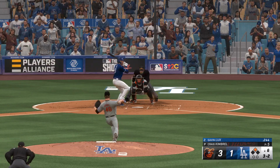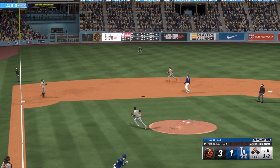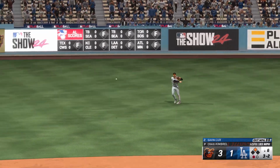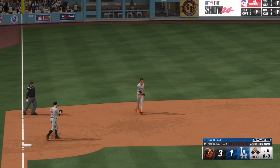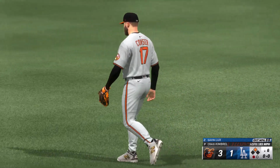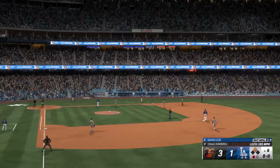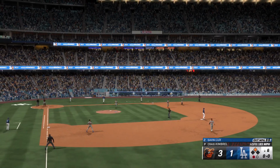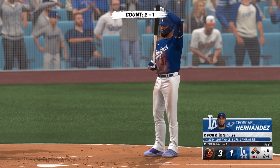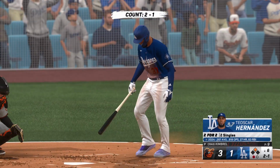The pitch. Lifted in the air out to left. He's got it, and there's 1 down. Just about gives his skipper a heart attack, but that's where he functions best. The left fielder, Teoscar Hernandez. And next for L.A., Teoscar Hernandez.